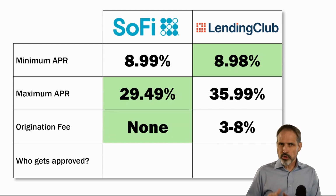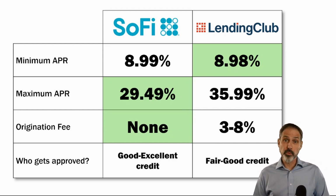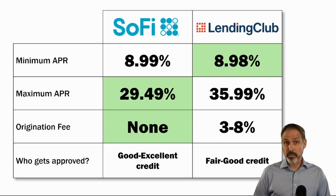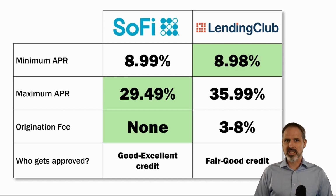When it comes to who the two companies will approve, you can see that SoFi generally focuses on people with good to excellent credit, while LendingClub focuses on people with fair to good credit. Of course, all you care about is whether they would approve you and which of the companies will give you the best APR. So no one wins this category.